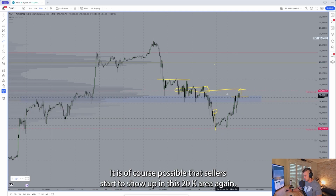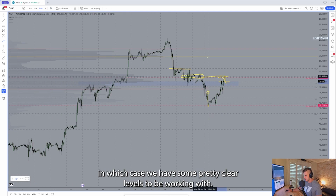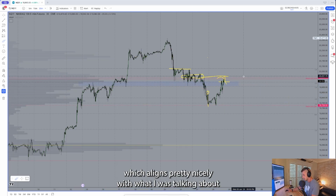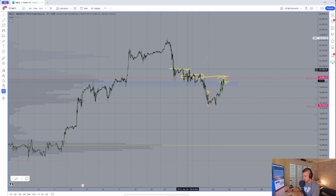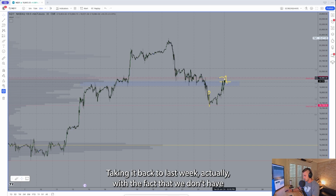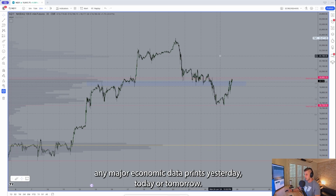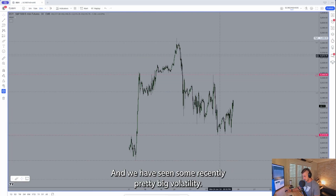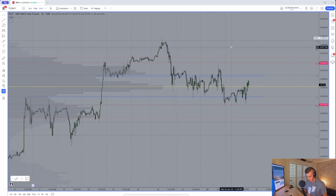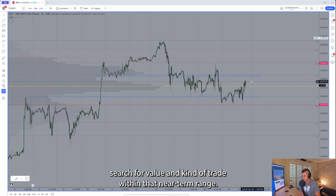It is, of course, possible that sellers start to show up in this 20K area again, in which case we have some pretty clear levels to be working with. I mean, this can just be considered a new near-term range, which aligns pretty nicely with what I was talking about on Friday's session recap, taking it back to last week, with the fact that we don't have any major economic data prints yesterday, today, or tomorrow. And we have seen some recently pretty big volatility. So typically what you'll see in those scenarios is price tends to just search for value and trade within that near-term range.